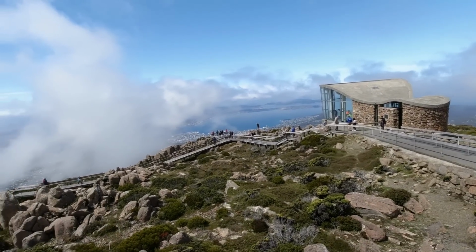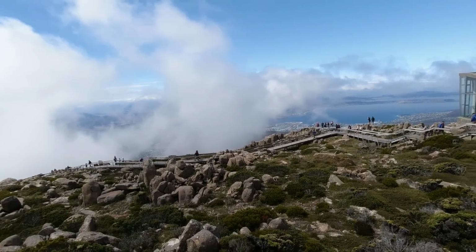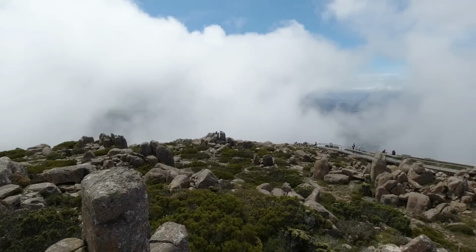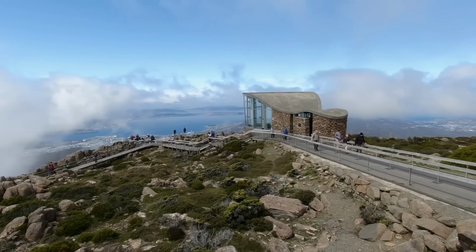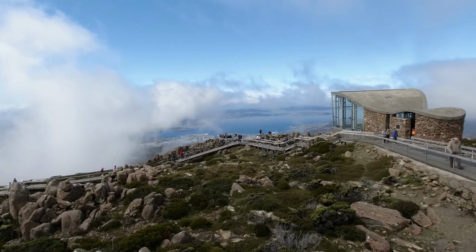Everyone getting their selfies on the edge there, waiting to plunge to their deaths. But yeah, we really are up in the clouds, which is spoiling the view somewhat, but I get the impression that you really do take your chances coming up here. You might get lucky with the weather, you might not. I'm still enjoying the view very much.